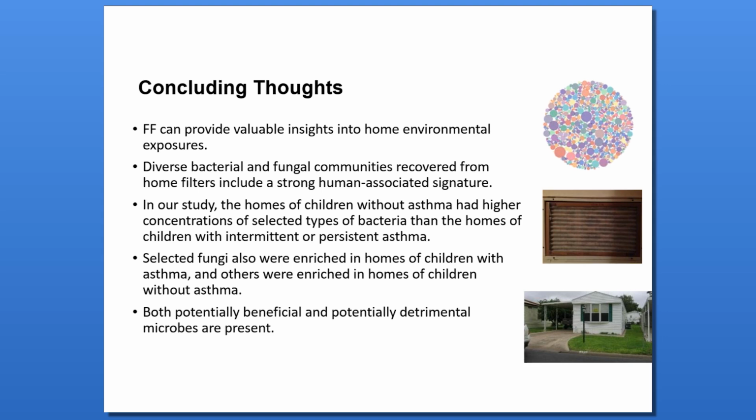In our study, the homes of children without asthma had higher concentrations of selected types of bacteria than the homes of children with intermittent or persistent asthma. Selected fungi we found were enriched in homes with asthma, and then others were enriched in homes without asthma. So this gives us some clues on things that we can follow up on. All of this, though, is implying that there are both potentially beneficial and potentially detrimental microbes present in residential homes.